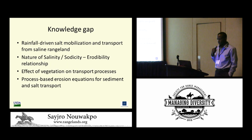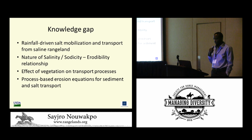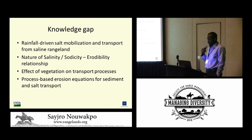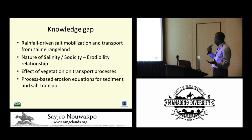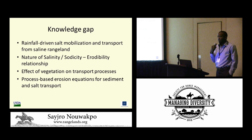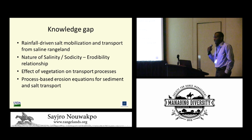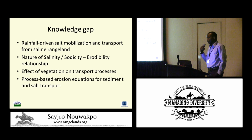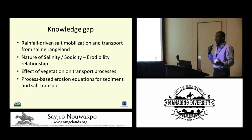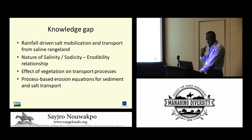So the knowledge gaps that we're trying to address here relate to the rainfall-driven transport and erosion mechanism. Particularly, we're trying to better understand how the high salt content might influence the erodibility. So some of the properties and parameters that Sam just talked about, the assumption here is that they might be influenced significantly by the level of salt in those formations.